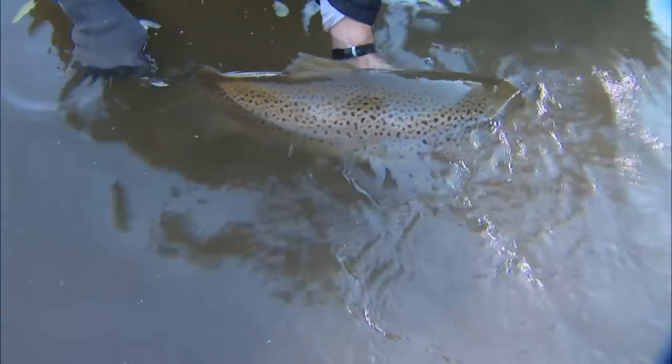Now, she's going to disappear because the water's a little muddy here, but you're going to see her take off. What a thick fish. There she goes.